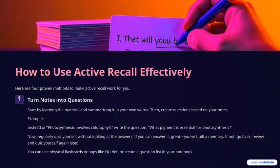If you can answer it, great, you've built a memory. If not, go back, review, and quiz yourself again later. You can use physical flashcards or apps like Quizlet, or create a question list in your notebook.